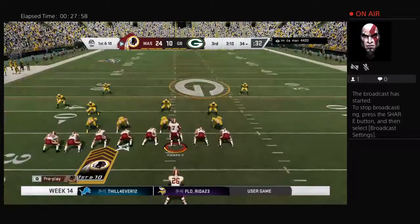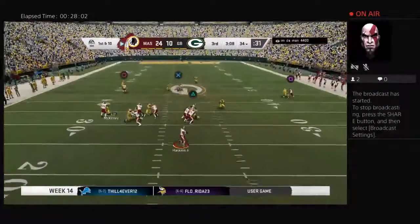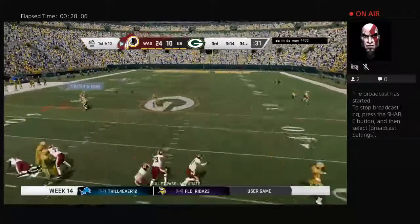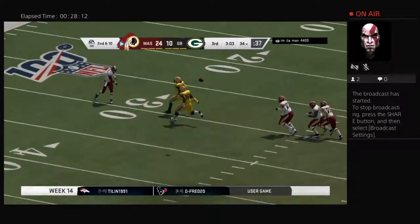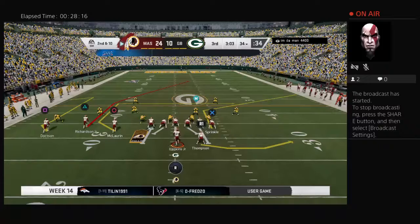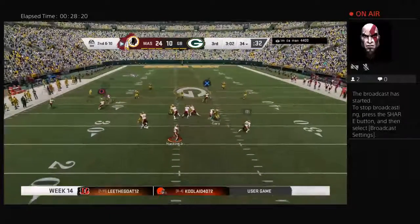From the 34 now, here's 1st and 10. Off the play fake. Here's Haskins. Escaping the pressure right. Oh, incomplete. A turnover would have really helped there. Almost intercepted. Instead, it's just 2nd down. From the 34, they'll come to the line on 2nd and 10. Now Haskins.